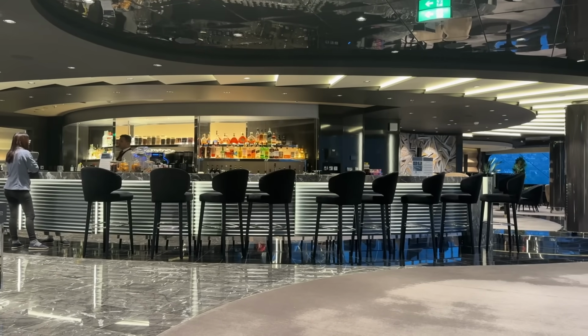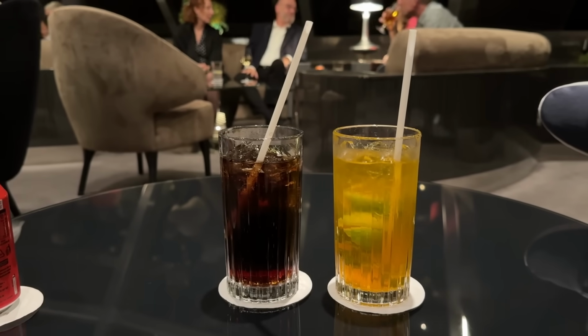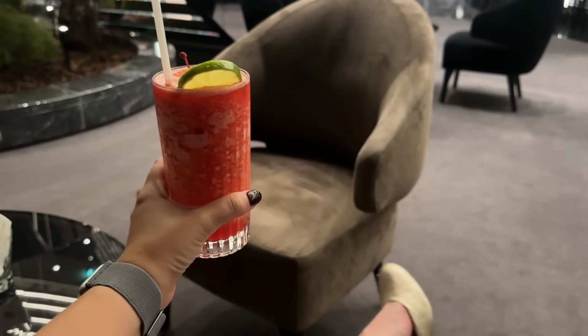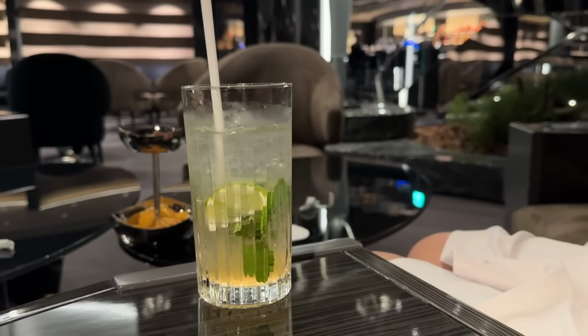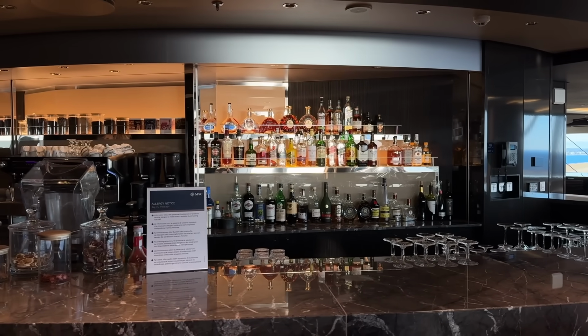Speaking of the bar, there are loads of different types of drinks, more drinks than I could ever mention. I never found anything that I wanted that wasn't on the menu, and I did try a few new things in here too. If you want a drink and you want it made in a particular way, they will do it. I don't think anything is really off limits if they have the ingredients.